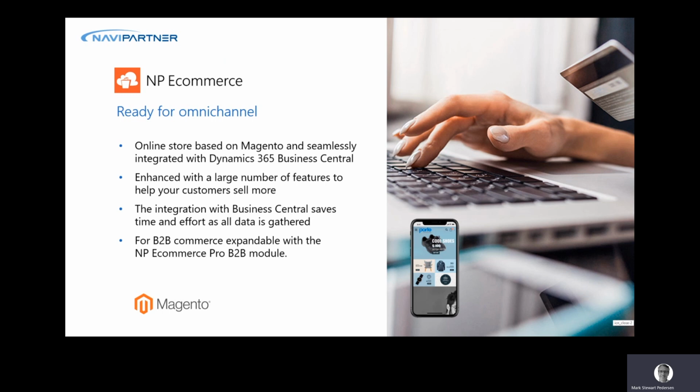The orders, of course, are pushed directly into Business Central so the warehouse guys can take them and pick the orders. B2B pricing, B2C.